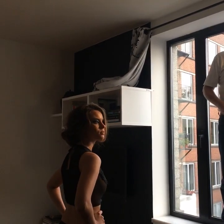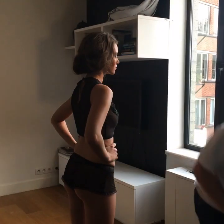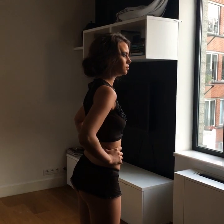Hanging from a bra. Yeah. It's a lingerie shoot. With this light, it's an LED lingerie light.